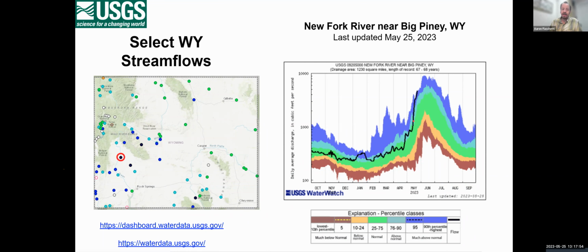So the Southeast has been a place where we've been pointing to a lot lately of really low stream flows, especially last year. And right now, everything looks really high. So we're on the opposite end of the spectrum.